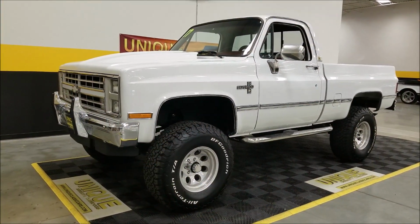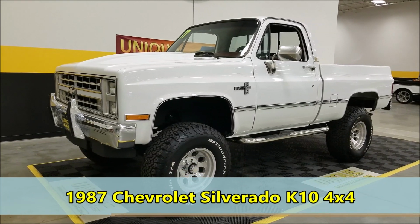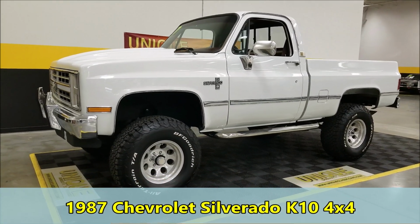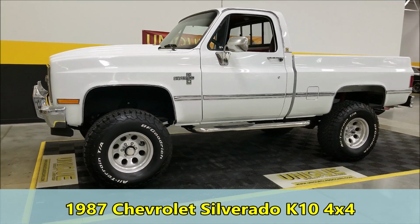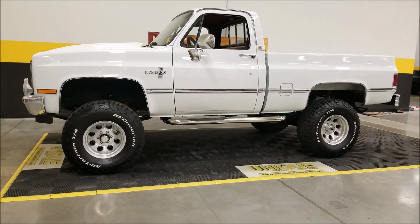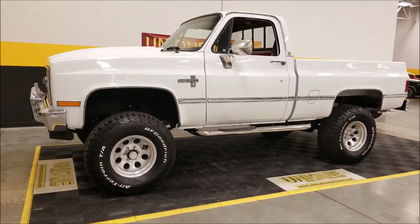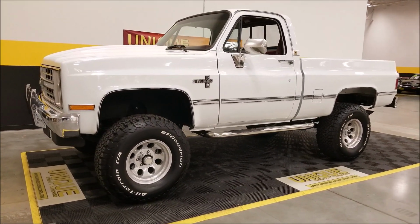All right, if you're looking for a classic 4x4, let's take a look at this one. 1987 Chevy Silverado K10. As you can see, suspension lift to this one. Nice looking truck in white and some nice modern amenities to it. We'll hit kind of as I go around it and tell you about it.